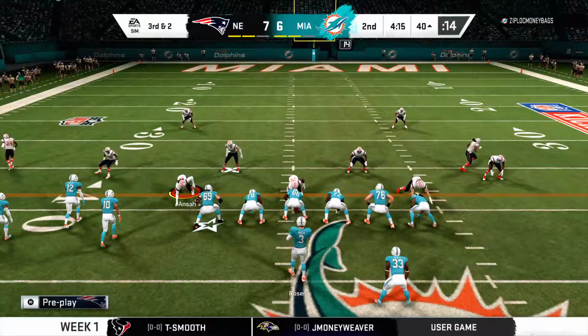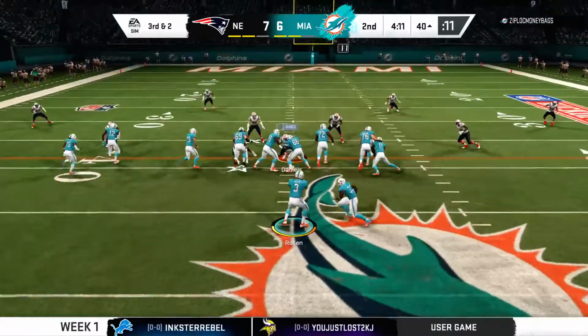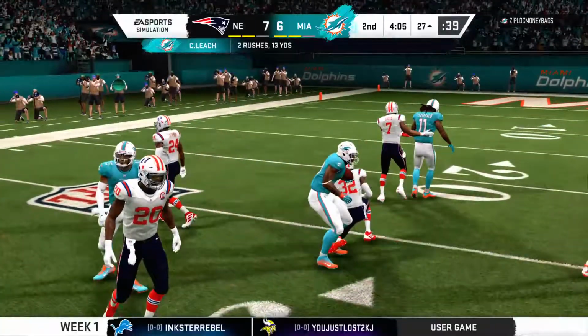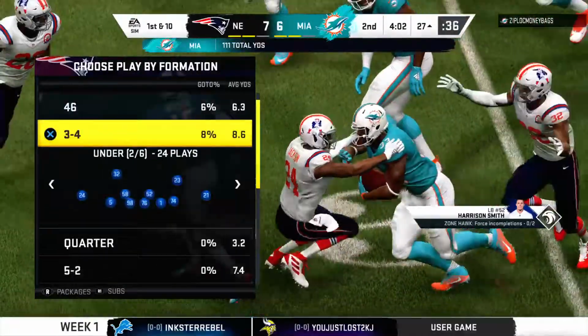So 3rd and 2. This is quite possibly 4-down territory, though, if they're stopped. They'll run it now out of the gun. And some room to run now. And he's going to get this inside the 30. That one good for 13 at a Dolphin first down.